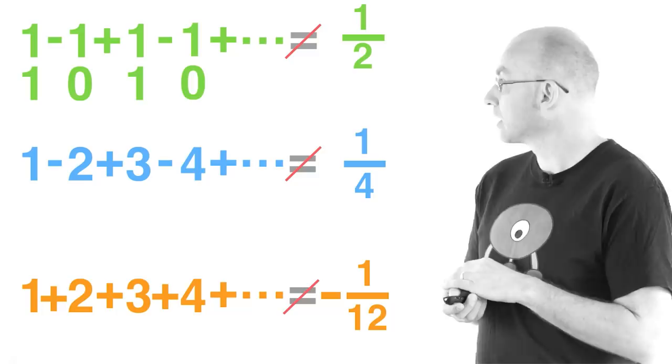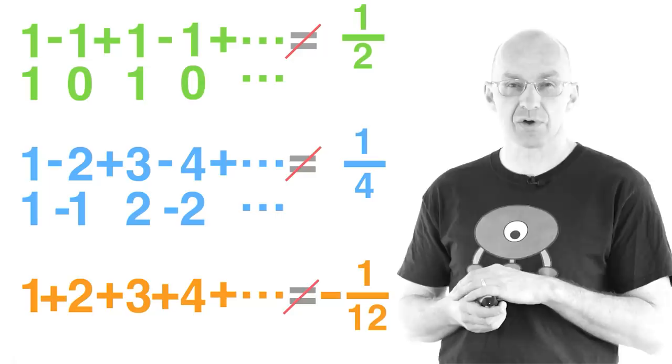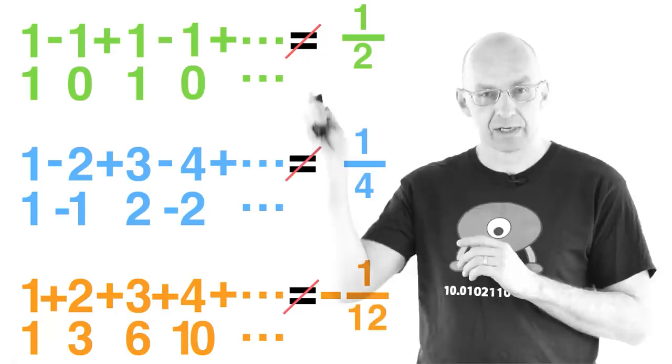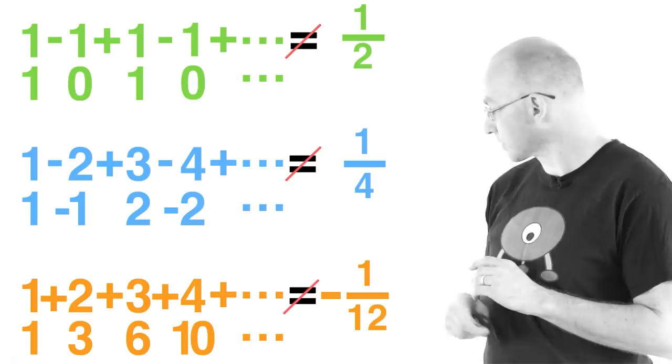What about the second one? 1, 1 minus 2 is minus 1, plus 3 is 2, minus 4 is minus 2, and so on. Also doesn't settle down, forget about it. Last one, 1, 3, 6, 10, kind of explodes. All these series here on the left side are divergent. They don't have a sum. Definitely no 1 half here, definitely no 1 fourth here, definitely not minus 1 twelfth there.